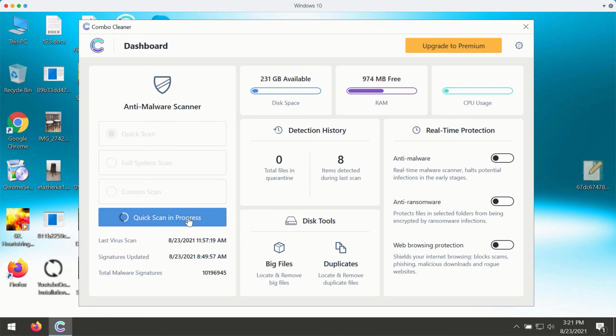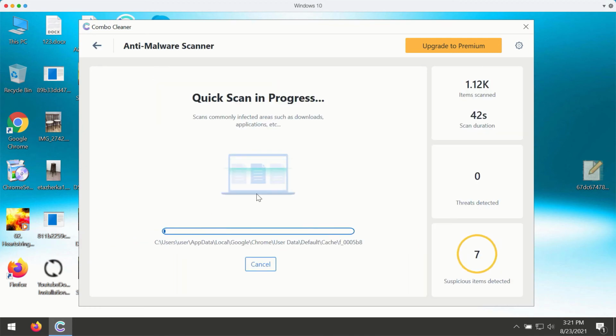So while the quick scan is in progress, the program will give you the report about all kinds of infections that may be part of your Windows computer right now. The scanning will take at least several minutes, I would say, and then at the end of the scan you will see the complete summary of all threats that are currently available on your Windows computer. So you simply need to wait a bit until the scanning is over to see the detailed report.